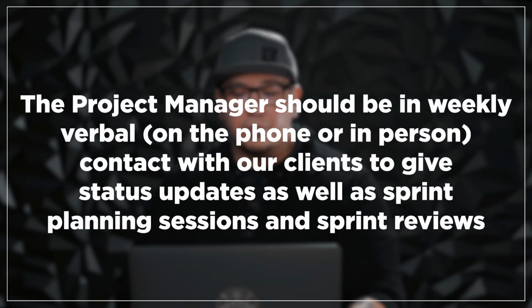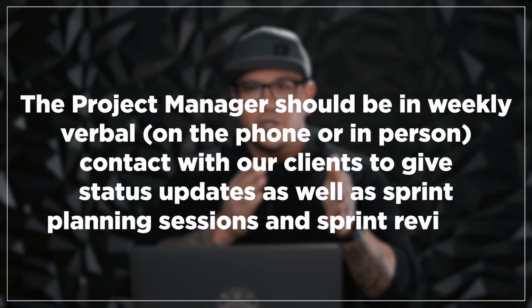Right here in your job description, it says the project manager should be in weekly, verbal, on the phone, or in person contact with our clients to give status updates, as well as sprint planning sessions and sprint reviews. So again, if the project is split up into different phases or sprints, after each sprint should be a sprint review with the client so they understand what has been done and what we're gonna be covering in the next sprint.